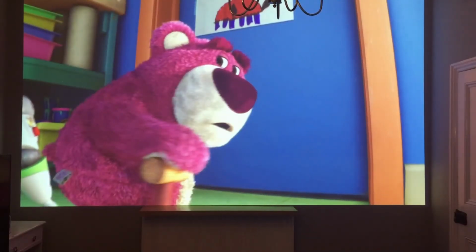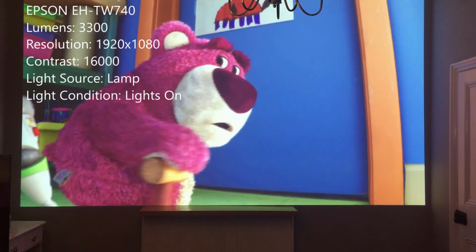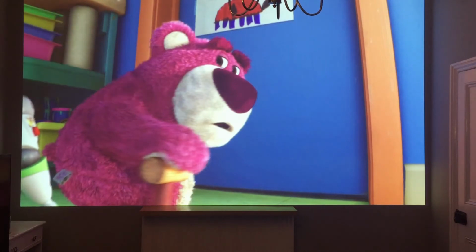Okay, now the Epson EH-TW740. This is with the lamp on. So let's give it a test. Same clip, same film, and I'll play this for about 15 seconds before turning the lamp off. So let's start that now.